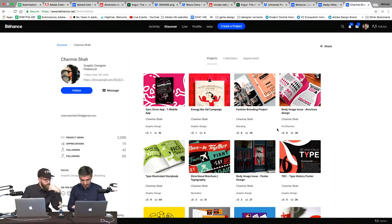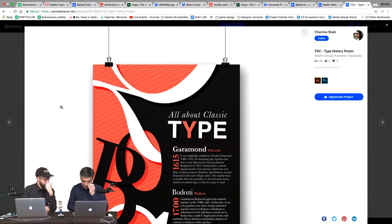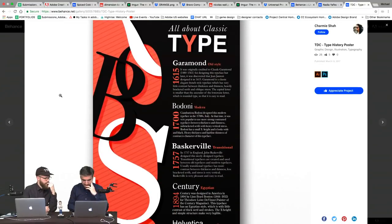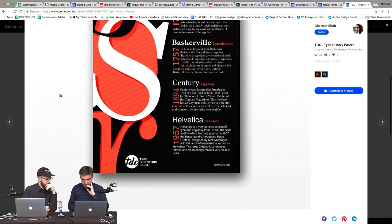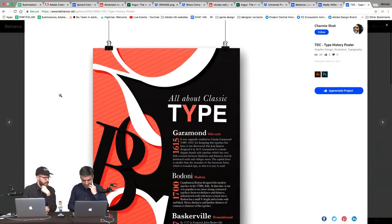Which one do you want to see? This is about type, so let's click that. This is a type history poster. This is like a school project, it feels. Oh, maybe. We'll see. This is awesome, though. For the Type Directors Club. Oh, look at that. Cool. Yeah, this one's good as well.